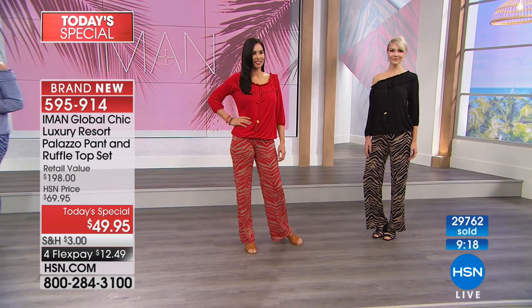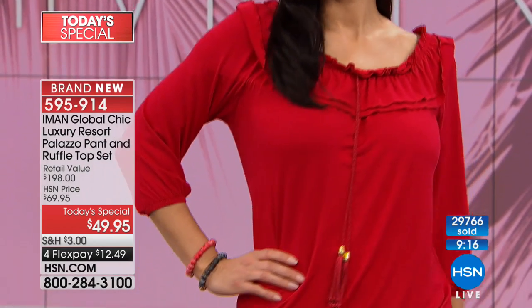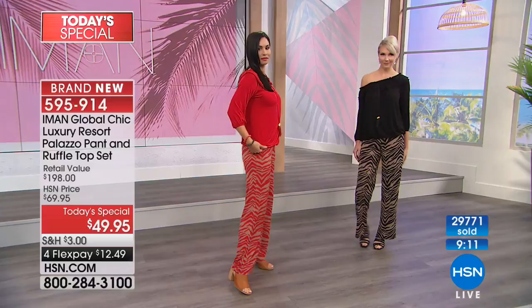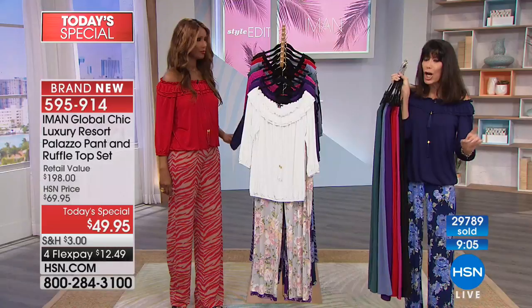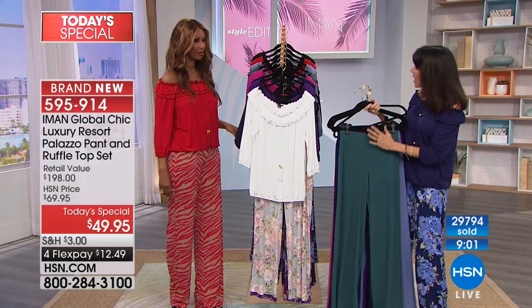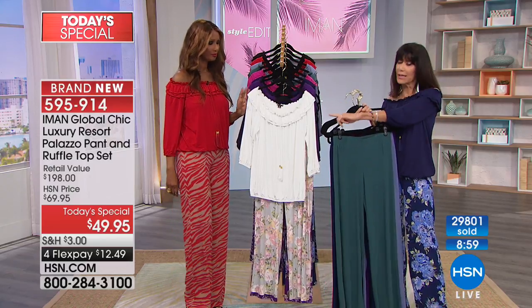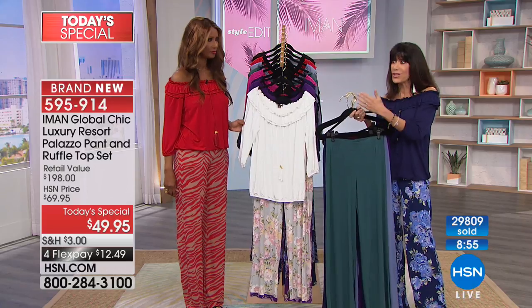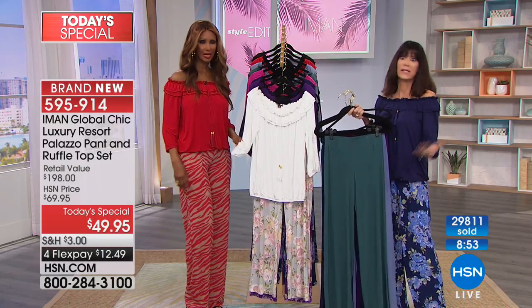And I do want to say something which I really didn't mention before. We talk about the palazzo pants. The palazzo pant alone is $49.95. So technically, you are buying the palazzo. The solid is $49.95, and when you start dealing with a print, the price is even higher. So it's like you're getting the top today for free. Exactly. And then some.